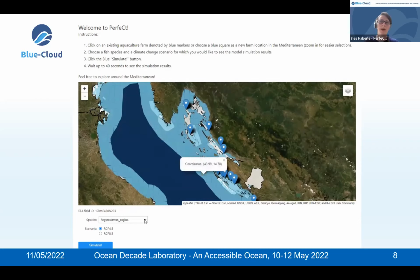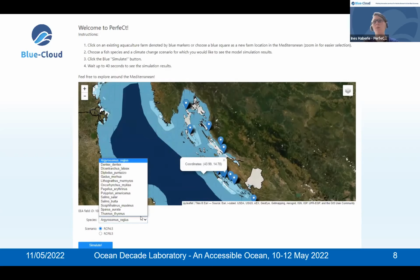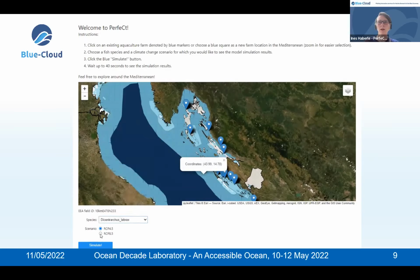Next, after you have selected the location, you can choose from a range of species. Currently, we have the main species that are grown in the Mediterranean, and we also included some of the ones that were explored. They are still not grown, but they show the potential to be grown in the future. So you can explore these too. Then you can select the scenario. Currently we have two RCP scenarios, 4.5 and 8.5.